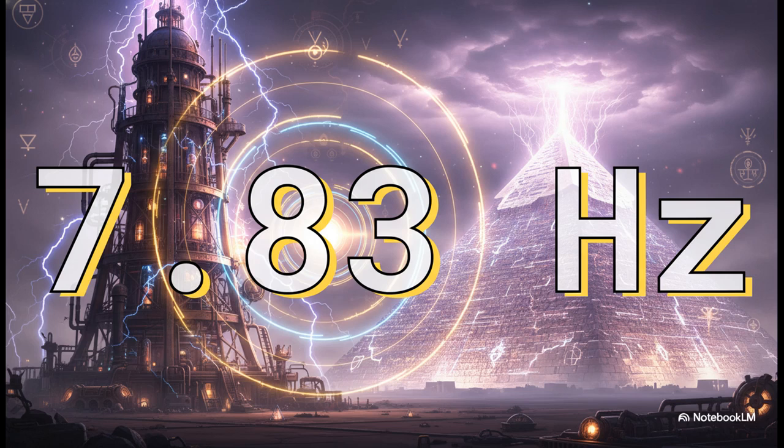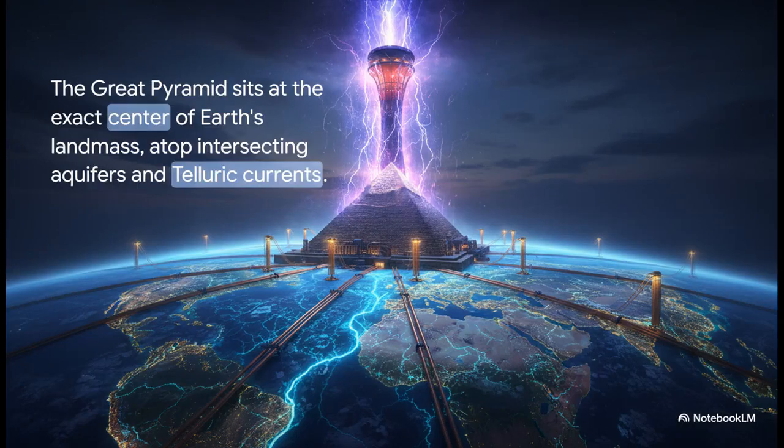The text argues that ancient megaliths were designed specifically to capture the natural infrasonic song of the Earth, and the key number here is 7.83 Hz, also known as the Schumann Resonance. This is the fundamental natural heartbeat of the Earth ionosphere cavity. The source claims that structures like the Great Pyramid were built to act as massive, passive energy collectors. Think of them as planetary-scale tuning forks designed to resonate perfectly with that 7.83 Hz frequency. Which brings us to its location.